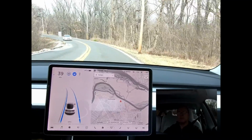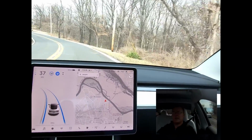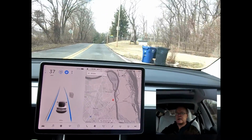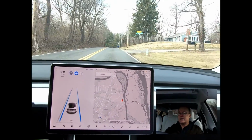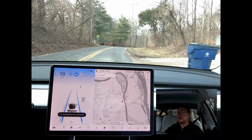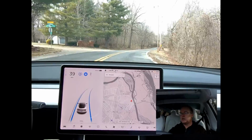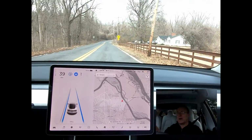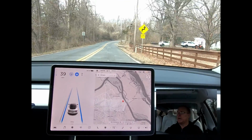Another sharp turn. Slowing down, perfectly centered. Great job, great job. I'm excited. So this is pretty impressive. A lot of these turns are down to 15 miles an hour, and she is slowing down to accommodate these turns. So here we have another right-left combination, 25 miles an hour.